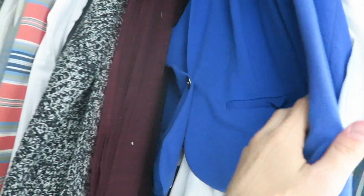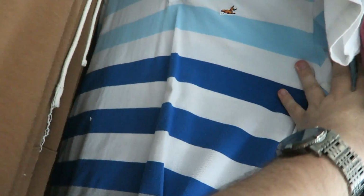So this is Forever 21, 21 Men, Forever 21, Forever 21, Lane Bryant. That's a nice Lane Bryant blazer type thing. Wow, there's a bunch of clothes. Some other brands. Not bad stuff in here.